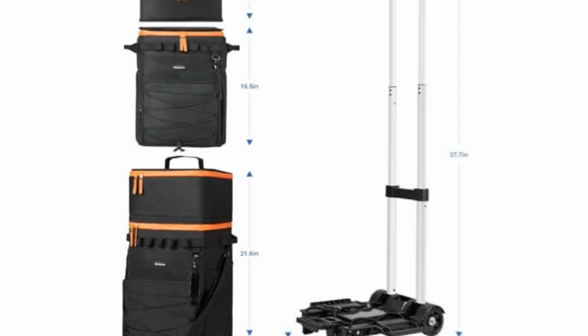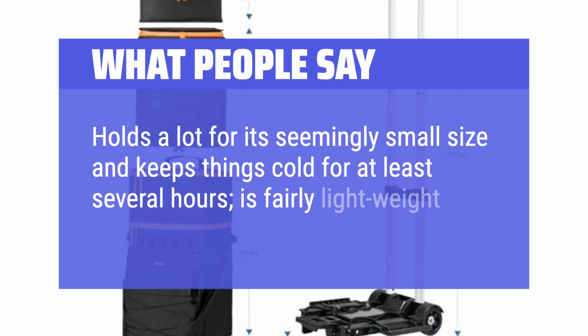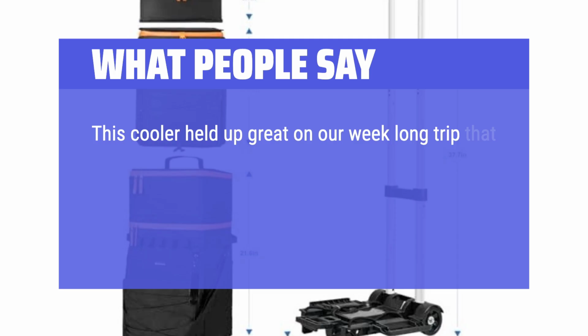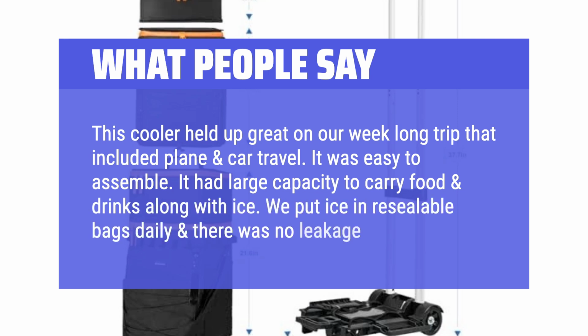What people say. Holds a lot for its seemingly small size and keeps things cold for at least several hours, is fairly lightweight. This cooler held up great on our week-long trip that included plane and car travel. It was easy to assemble. It had large capacity to carry food and drinks along with ice. We put ice in resealable bags daily and there was no leakage.